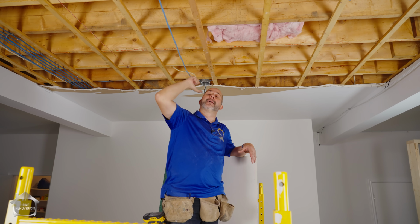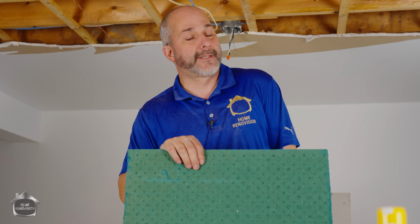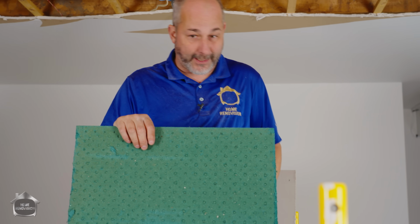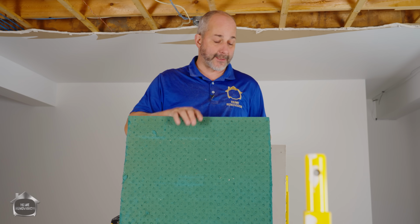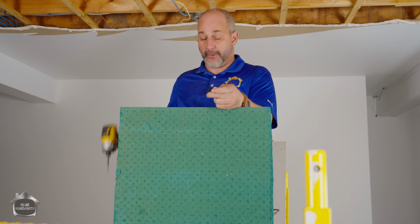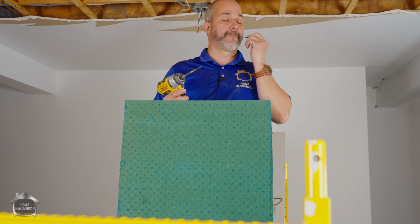So make sure you're not putting in a screw that's too long. If you haven't seen this product before, this is the next layer of defense, okay? I'm going to recommend this product until the day I die. I haven't seen anything better on the market. Yes, I think it's better than mass vinyl sheet, and I'll show you why right here in a quick demonstration.